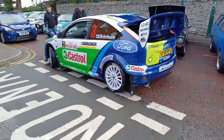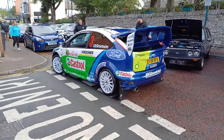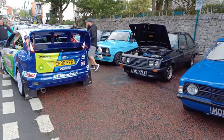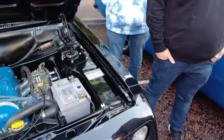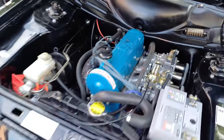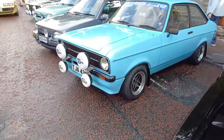We've seen this one again, guys, as well. We've seen this one at Cars and Coffee, Abergele. So they're still getting a few things into place here, so I'm going to leave it there for a minute. I'll come back to you guys. Right, guys, so just quickly now, just sort of show you this one. This is the RS 2000, next to a nice Mark II.